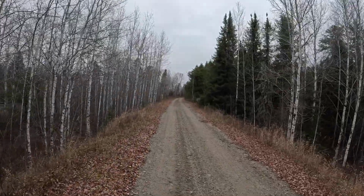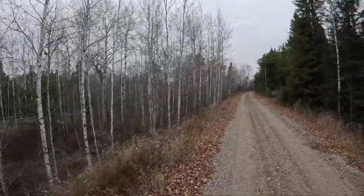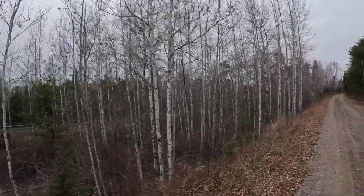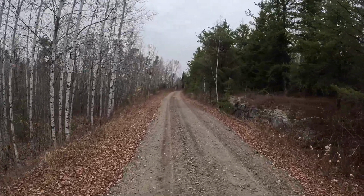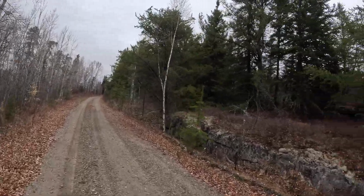So let's talk a little bit about this line. We're going to be getting into a rock cut momentarily here, so we'll talk as we go through the rock cut. This line was constructed by the Grand Trunk Pacific Railway between 1905 and 1908. It was an attempt by the Grand Trunk Company, which was one of the oldest railway companies in Canada, dating back to the 1850s.